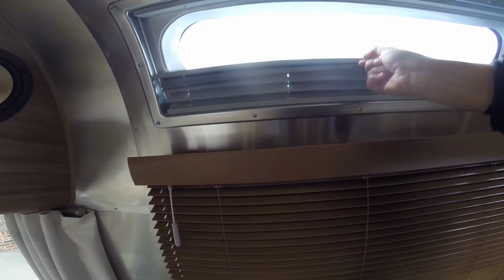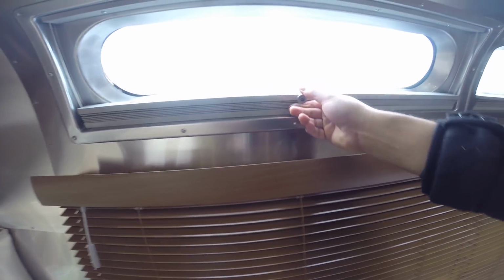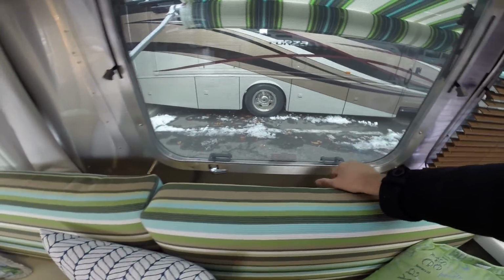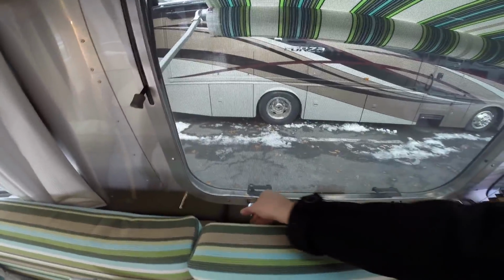You have two 30-inch Vista View windows with shades. These side windows are the 30-inch stacked windows. I'll try to open one, even though it's a little cold today. Yeah, it popped right open.